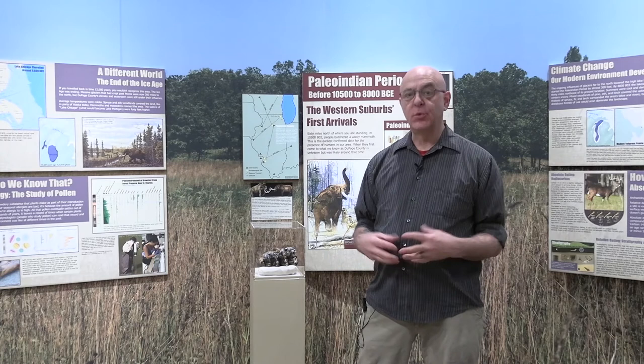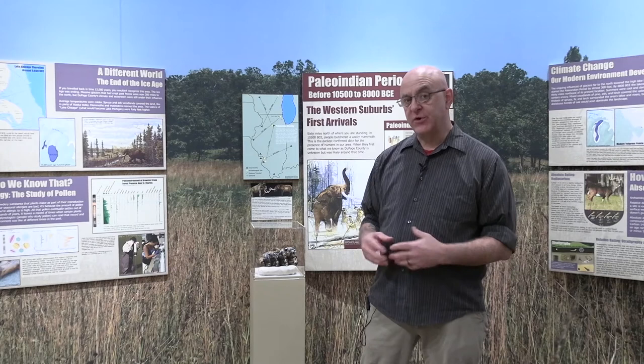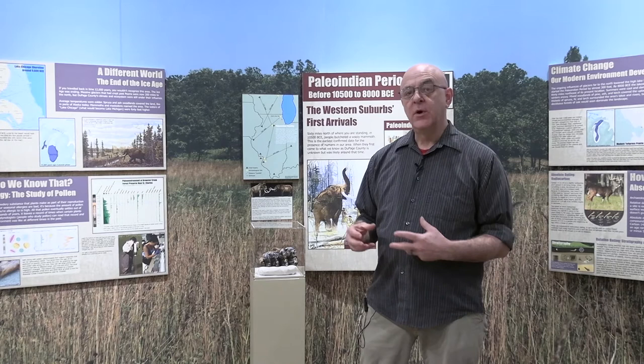Archaeologists divide the broad sweep of time into different periods, and our exhibit does the same thing, beginning with the Paleo-Indian period. Now, we don't know exactly when the first people arrived in DuPage County or the Chicago suburbs, but we know that around 12,000 years ago, people butchered a woolly mammoth in southeastern Wisconsin in Kenosha County, maybe 60 miles from here. So it's reasonable to assume that they're moving through what we know as DuPage County in the western suburbs about the same time.